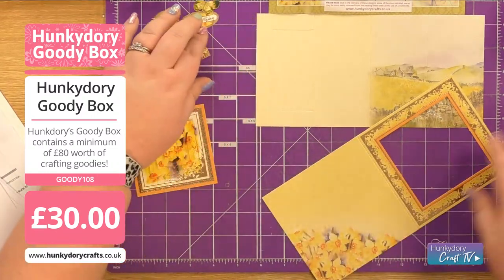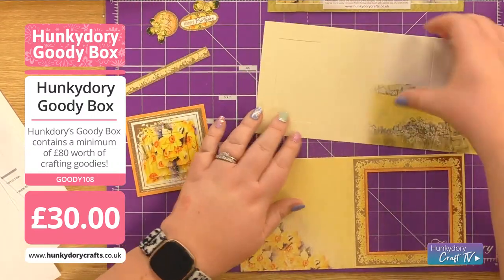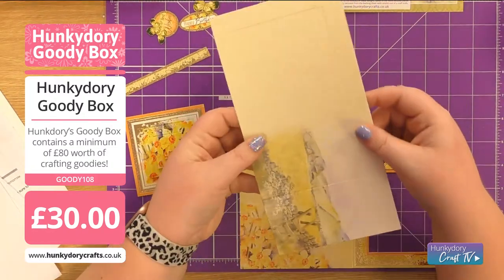Really cool concept card as well. I definitely feel like we should do another style like this. Definitely. It's just so cool, isn't it?